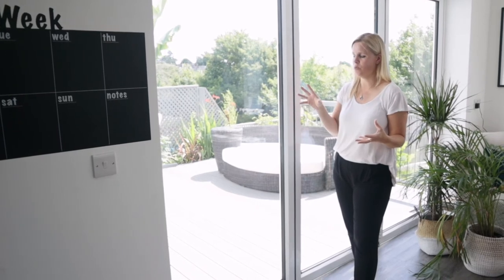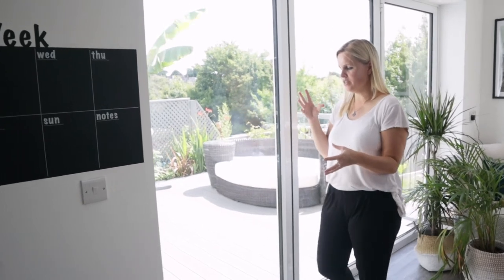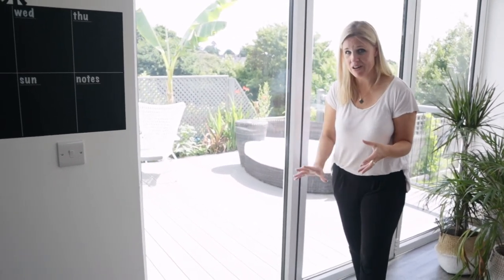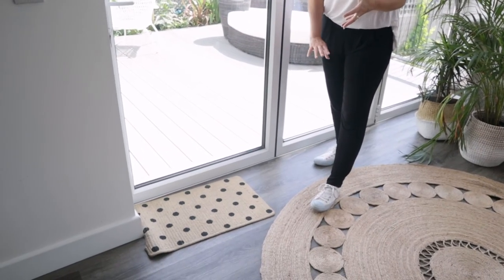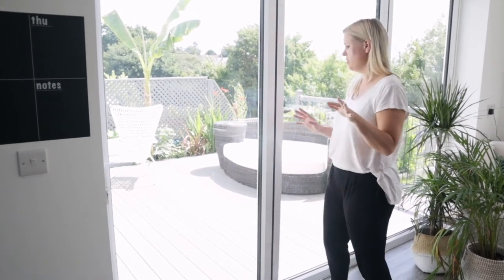We did have some issues with where they were installed, which was more to do with the window company. We had to rectify that. That was quite a big job, but I'm really glad we got it right, because we now have that level access, which means that your decking is the same height as your floor in your kitchen, so as you step out there's no step down or up, and that is really, really nice to have.